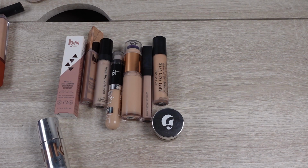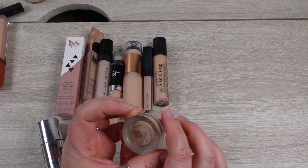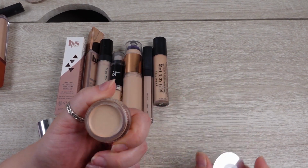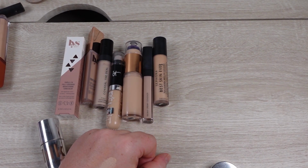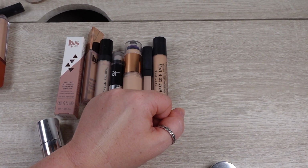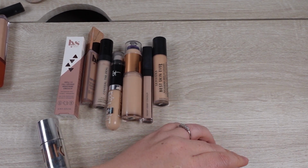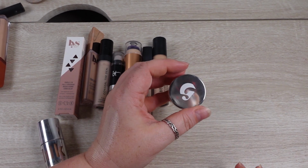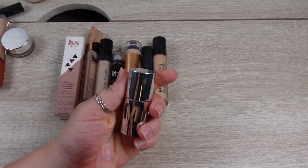I've held on to the one from Glossier because it's pretty popular. It's called the Stretch Concealer in G11, but it's like no coverage. Like, even if it looks like it is on the swatch, it's just virtually none. This is for people that aren't really trying to conceal much of anything. I've held on to it, and if I want something for super light days, I'll reach for it, but not very often.